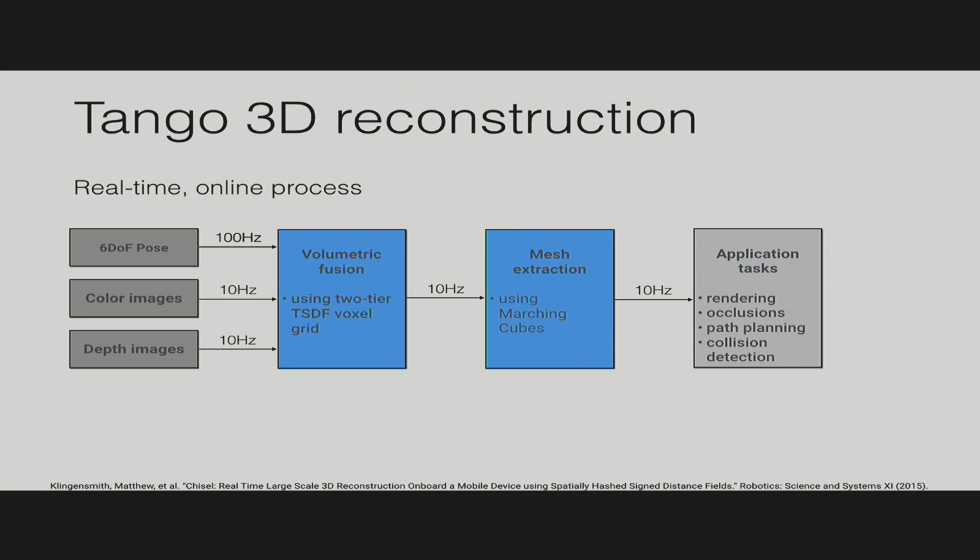So we typically run the depth at only 10 hertz, and we have our color images also coming in at 10 hertz. All of this data gets fed into our volumetric fusion algorithm. We use a hierarchical volumetric data structure that is based on a TSDF voxel grid. I'll explain all of these terms in a couple of slides from now.